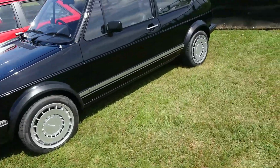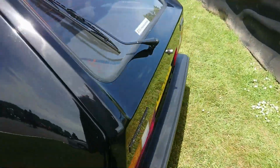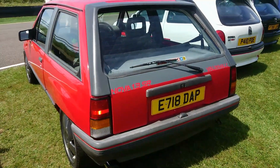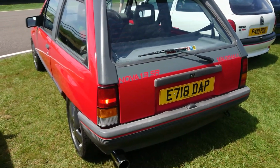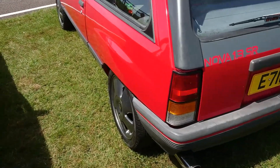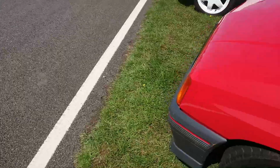1982 to 1983 Volkswagen Golf Mark 1 GTI. Those wheels don't look too bad on it actually. Oh, another Nova. 1987 to 88 Nova 1.3 SR. Those wheels are off, I think, a Mark 3 Astra, as far as I remember.